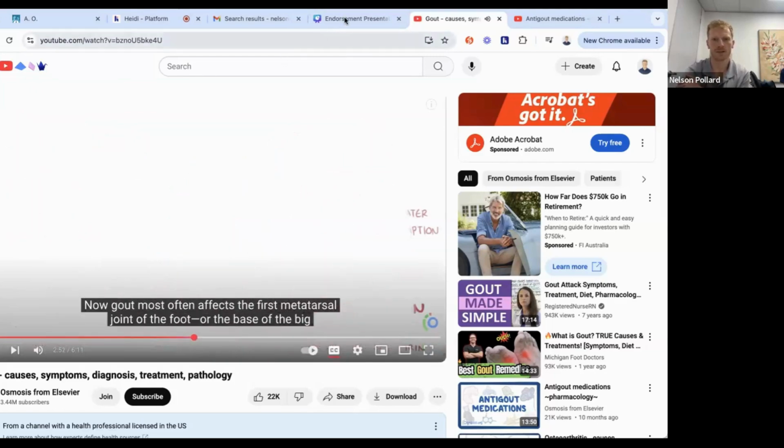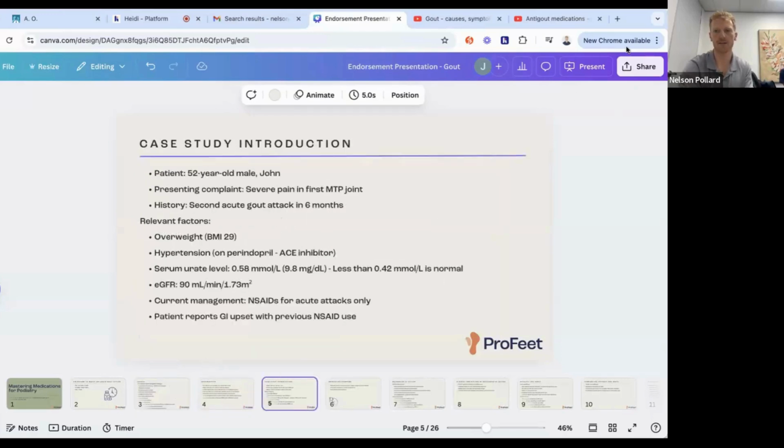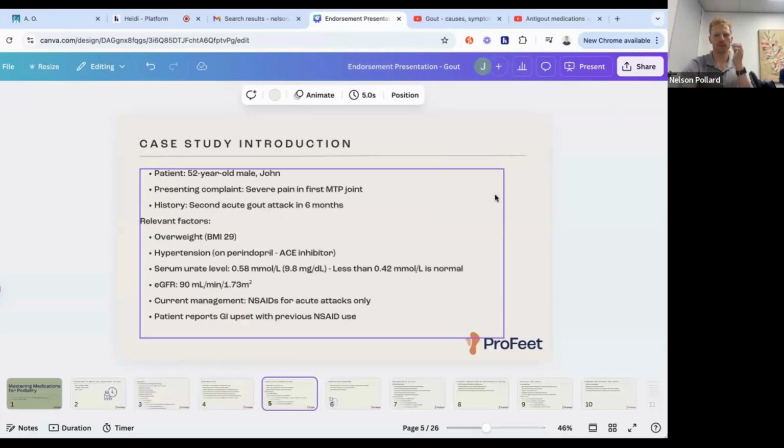So just a bit of an overview of gout to start off with. Now, our case study presentation is going to be a 52-year-old male presenting with severe pain in the first MPJ. He's had an attack of gout previously, 6 months before. In terms of relevant factors, he is overweight, has hypertension, and is taking an ACE inhibitor for that. His serum urate levels are elevated. His eGFR is quite normal.